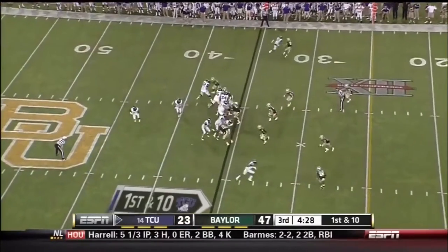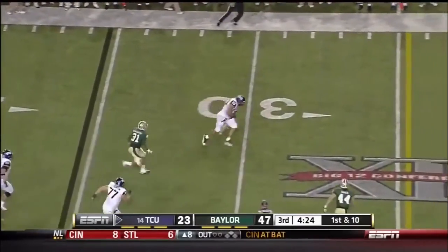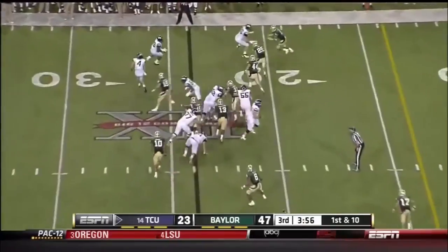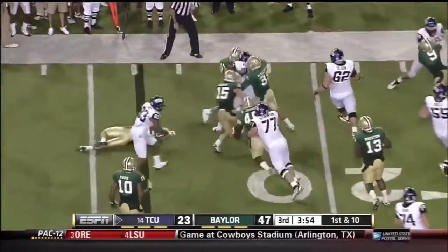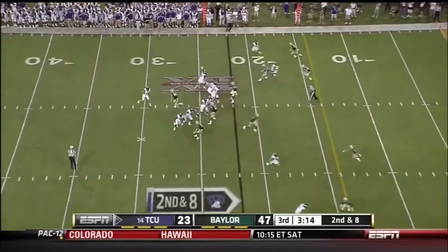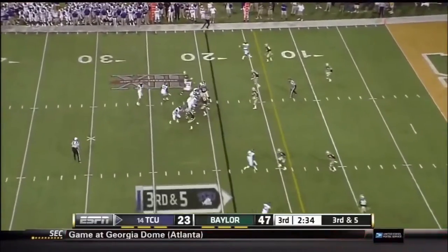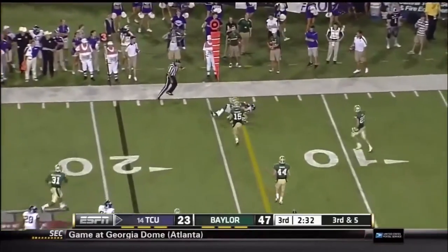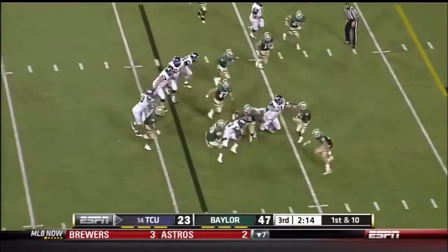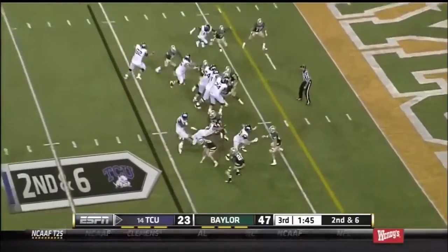TCU rally back. Comes back the other way to Logan Brock. Pitch to Tucker. Tucker, second and eight. Some pressure right up the middle. Tucker and James in the backfield, third and five. Threw it behind the... Instead, they go with the inside. Second and six now.